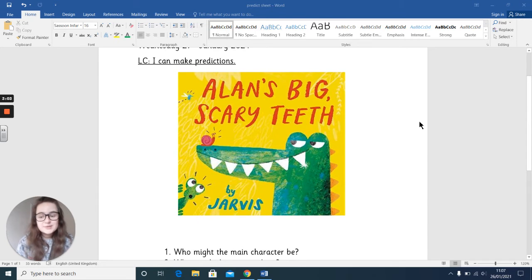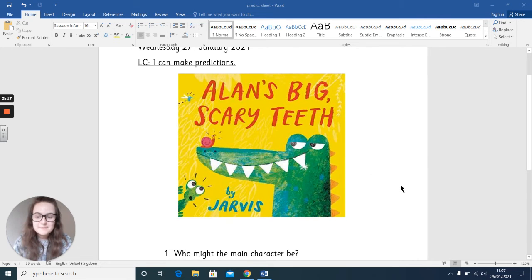Okay, so we're going to move on to question number 1, and question number 1 says, who might the main character be? The main character is the person that the story is about, or the thing that the story is about. So the main character is the main person in this story, the person that the story is about.